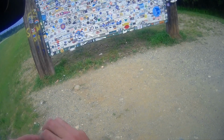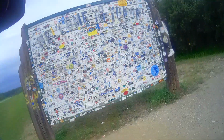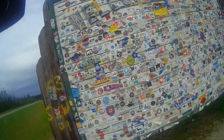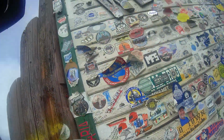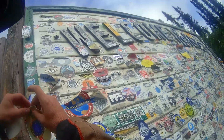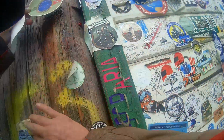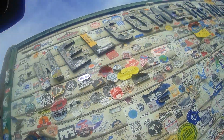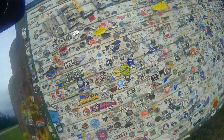Damn. I like these stickers, but they're just a pain in the neck to peel. There we go. All right, so there's probably some YouTubers on here I've seen before. But what's a good place to put it? Maybe we'll... I don't know if it's going to stay on that. I don't want to cover. Not a lot of options.